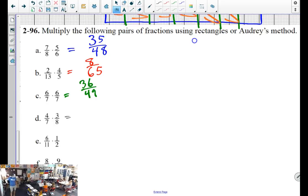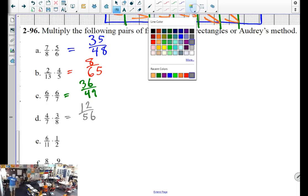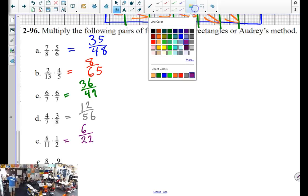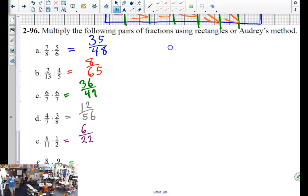Thank you. Patrick, D. 12. You said 56? Yeah, let's move on. And then our last one here. Anybody or everybody. 72 over 42.